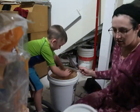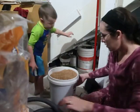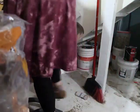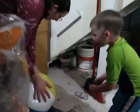This bucket of wheat berries I actually ended up taking upstairs. I have another bucket upstairs that I use almost daily for grinding flour, so I just added that to my bucket upstairs, and that way they'll get used up quickly.